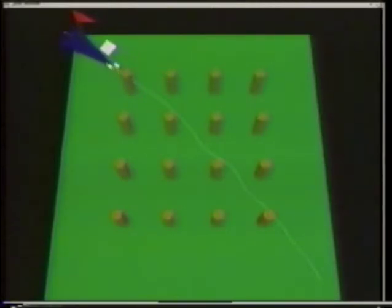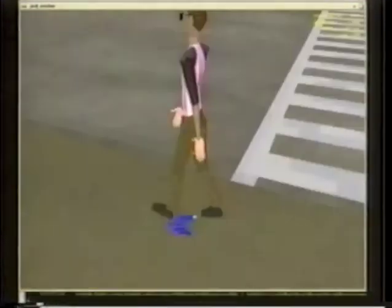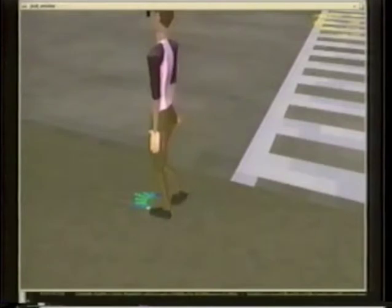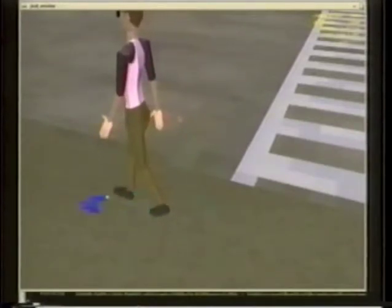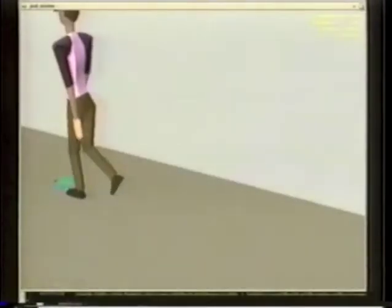In this next scene, we see the operation of a walk motor node. This node controls the scheduling of steps to be taken by the agent. It integrates the output of perceptual and control nodes and blends them together and samples a potential space of where to place the foot for the next step.